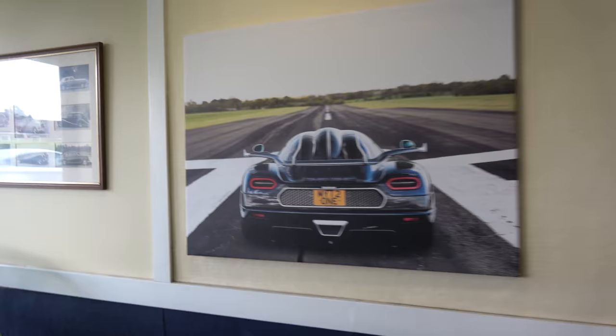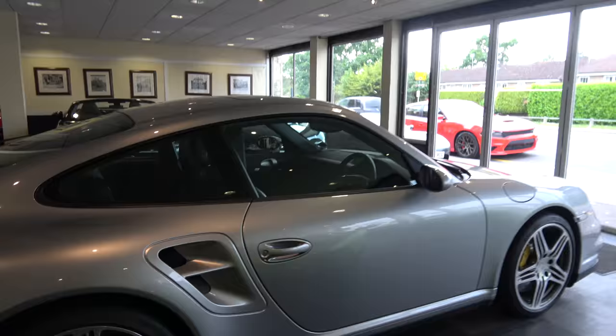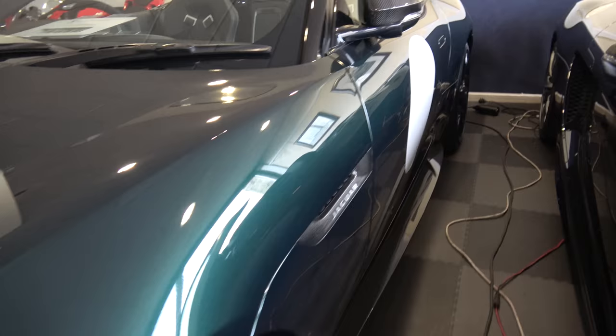Alex's photo on the wall. It's a canvas print too. Oh look, it's even got his little watermark. There's the Project 7 in the corner there. Damn, that cut looks good.